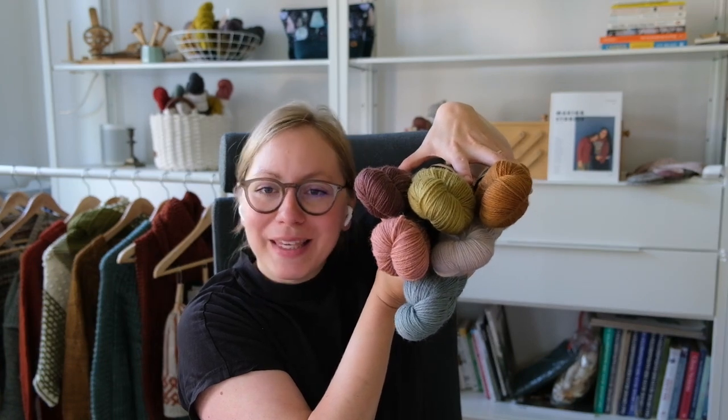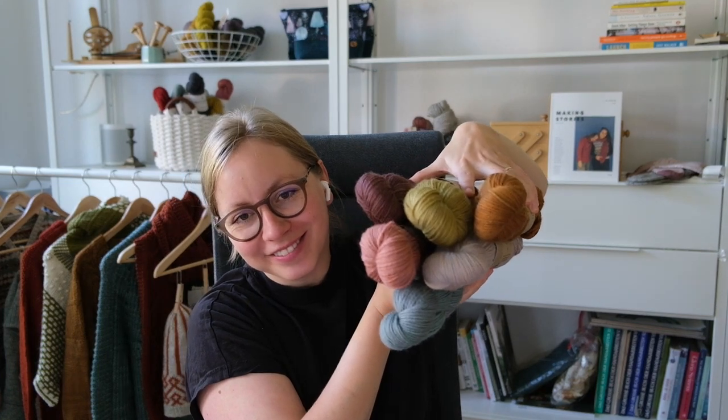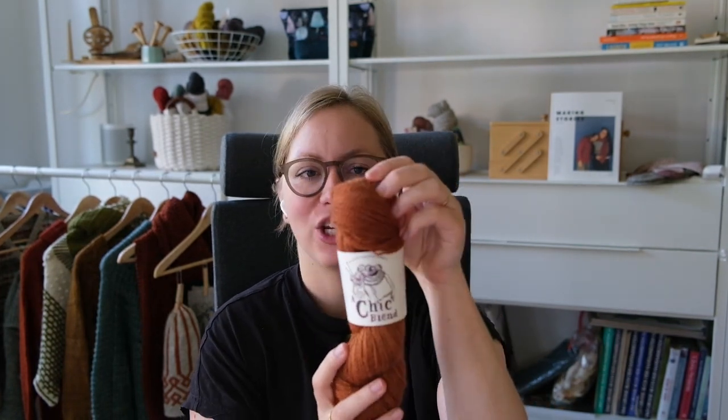So yeah, here you can see them all together. The beautiful Life of the Long Grass Highland DK colors that we now carry. Next up in line, Lani Vandele's A Chic Blend.